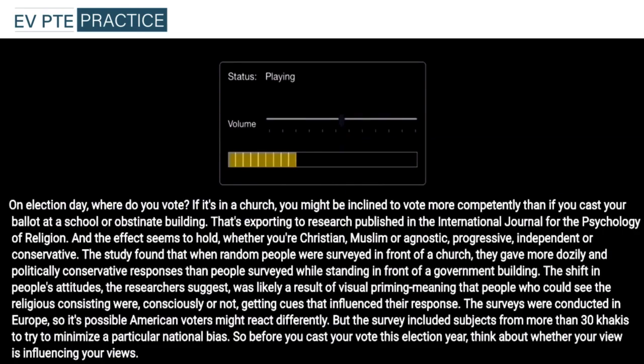The study found that when random people were surveyed in front of a church, they gave more socially and politically conservative responses than people surveyed while standing in front of a government building. The shift in people's attitudes, the researchers suggest, was likely a result of visual priming, meaning that people who could see the religious building were, consciously or not, getting cues that influenced their response. The surveys were conducted in Europe, so it's possible American voters might react differently. But the survey included subjects from more than 30 countries to try to minimize a particular national bias. So, before you cast your vote this election year, think about whether your view is influencing your views.